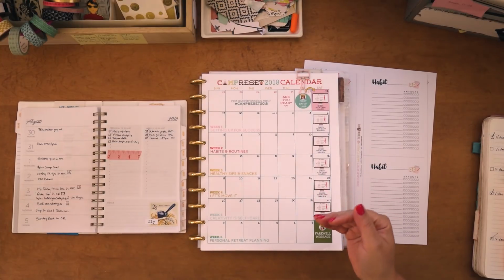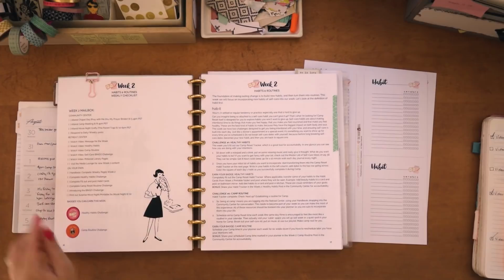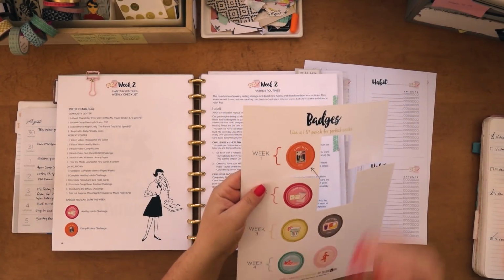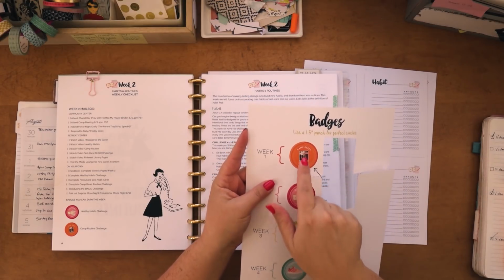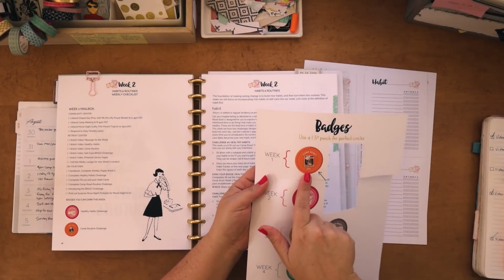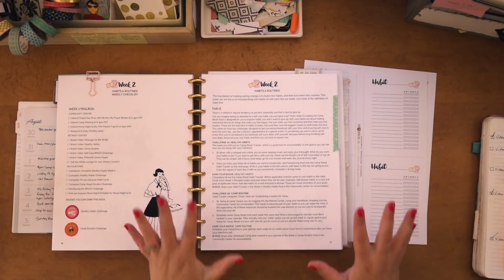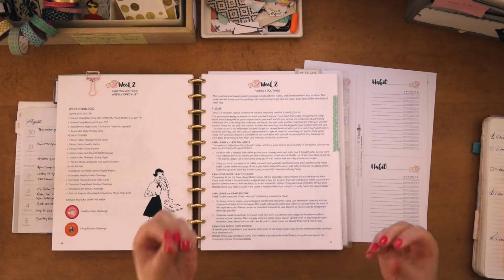And if you remember, the camp routine challenge is actually a challenge you'll find here in number 2. It's this little badge here, which on the badges sheet is this one here that accidentally got put into week 1 instead of week 2. So in this particular challenge that we are trying to earn our badge for, we are talking specifically about building our camp routine. So what does that mean when I say a camp routine?